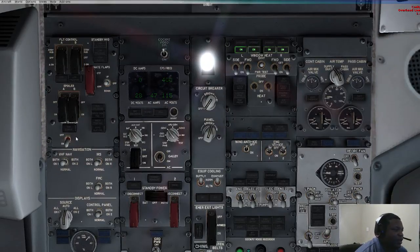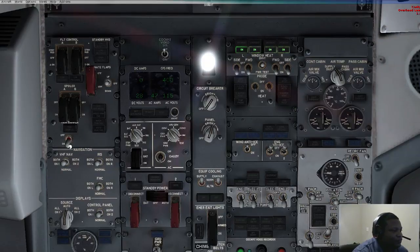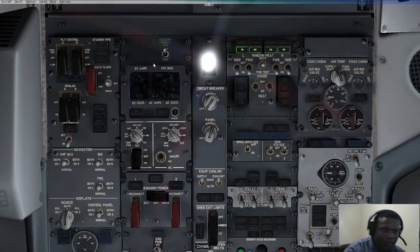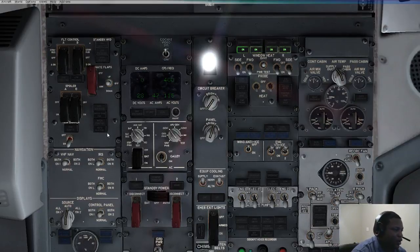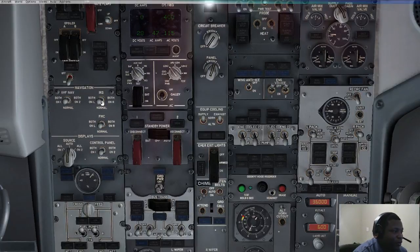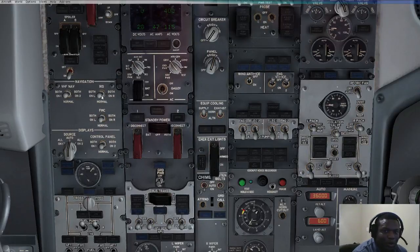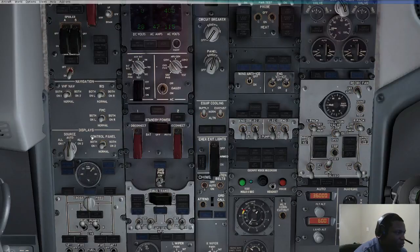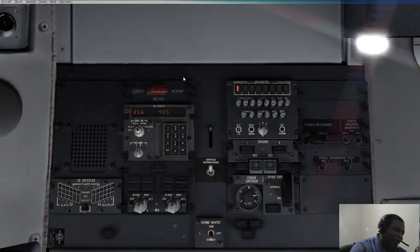The yaw damper, basically yaw is this way. Sometimes the little seat-of-your-pants feel you feel, that's yaw. This dampens that for passenger comfort. Below that, you got a navigation panel, which, all you're doing is just changing sources, depending on which inertial reference system you're using. There's pretty much two of everything on the airplane, so you can go left to right. Flight management computers, you can use them both, which is normal, or left to right, vice versa.